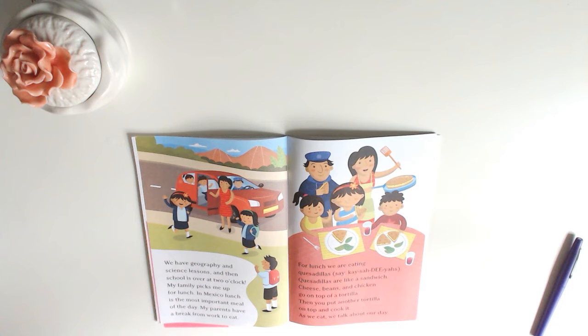Quesadillas are like a sandwich. Cheese, beans, and chicken go on top of a tortilla. Then you put another tortilla on top and cook it. As we eat, we talk about our day. So here's that narrative story, the fictional story about a girl and her family.